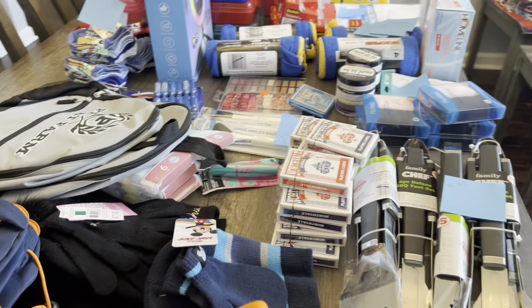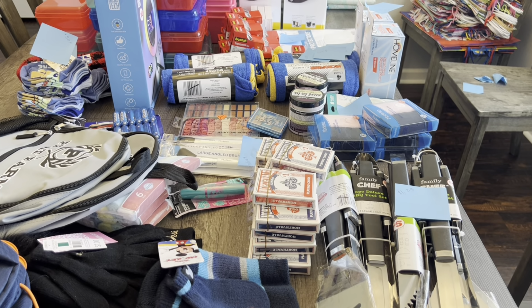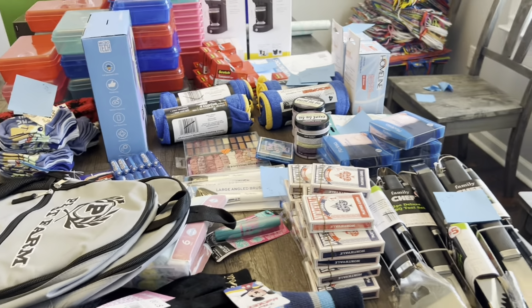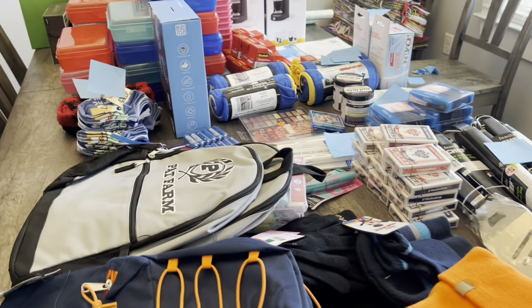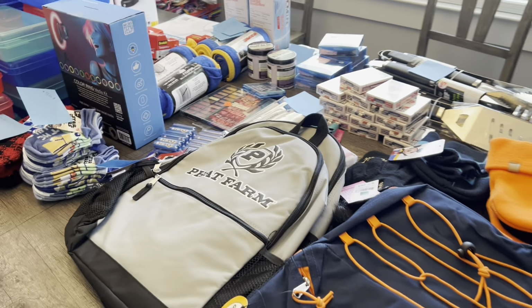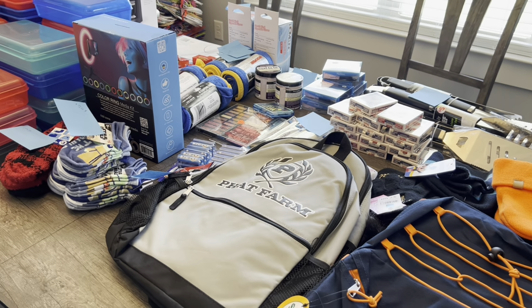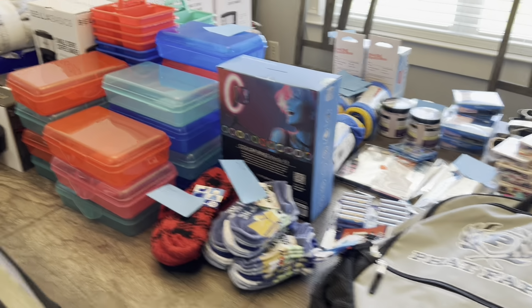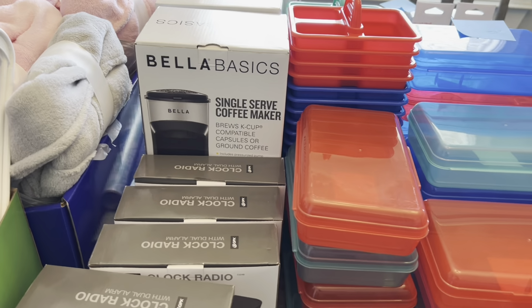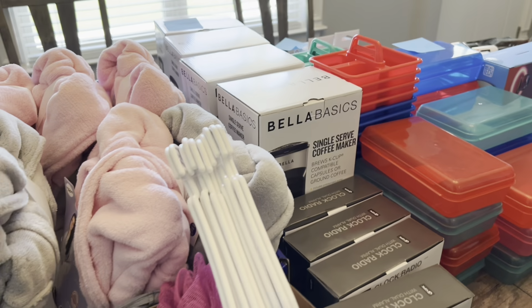75% off. Now, none of the stores had any of the really big ticket items, things like washing powder, paper towels, toilet paper. None of the stores had any of that left. It was wiped out at 50% off. When you walk in the store, it didn't look like there was much, but as you walk and look, you could definitely find some goodies and some gems. Like I said, I was really lucky to come across that Bella Basics single serve coffee maker. Excited about that find, excited about the robes.